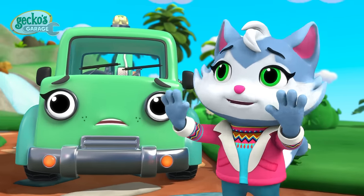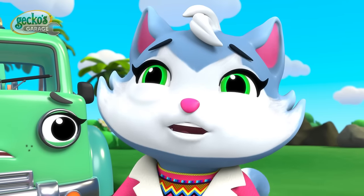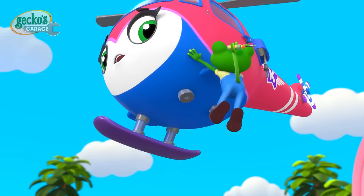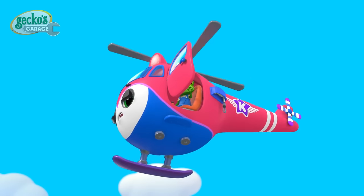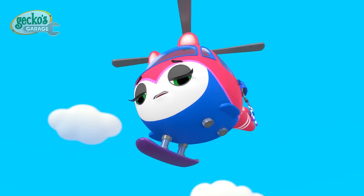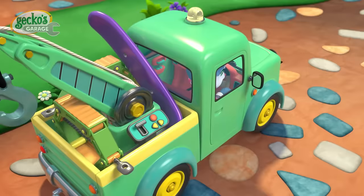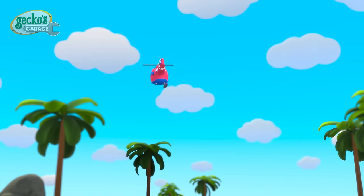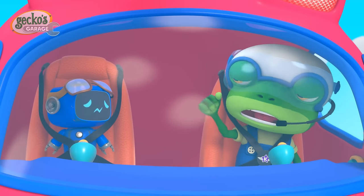Blue, whatever you do, don't touch the control stick. Come on, Blue! I'm coming! Mother! Helena can't fly herself without an autopilot, and Gecko has never flown a helicopter before! We need to help! Vamanos! Let's follow that helicopter! It's okay, Blue. We just need to stay calm and keep flying steady.